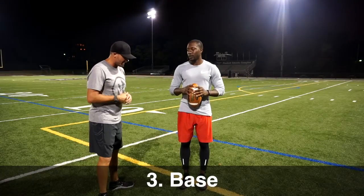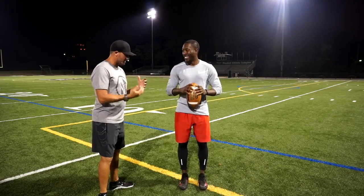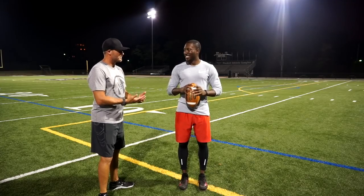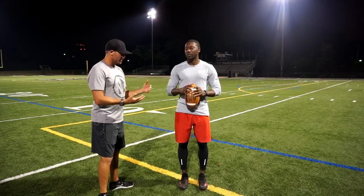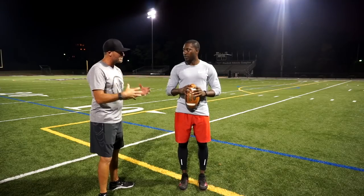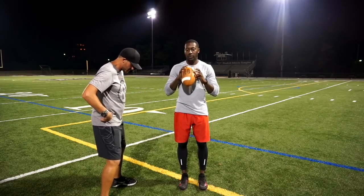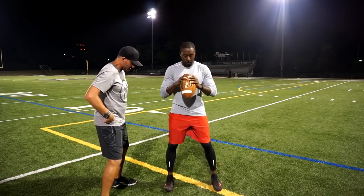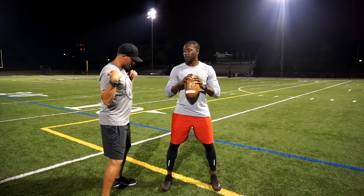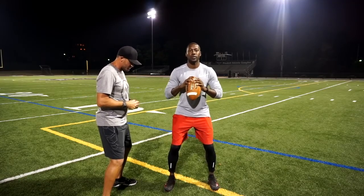So the third thing we're going to talk about is base, okay? The way that Matt has his feet right now is way too narrow. You mean this isn't right? I shouldn't be throwing a football like this? Absolutely not. There's a lot less balance. Your posture will be affected. You just won't have the platform, the stability that you need to throw the football. So what I tell our quarterbacks is to take your feet and just set them right outside of your hips, okay? Somewhere right alongside your shoulders. You're going to have a little bit of bend in your knees, okay? Not too much, okay?